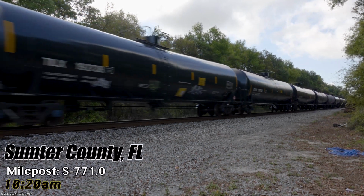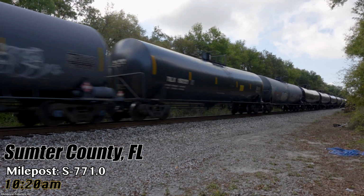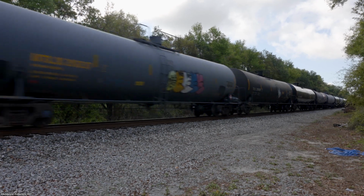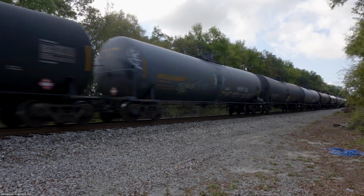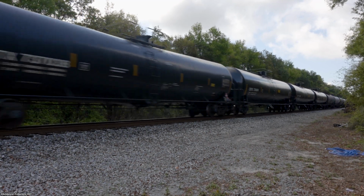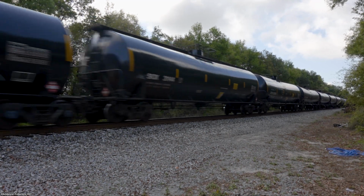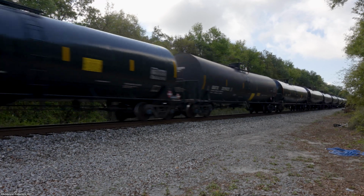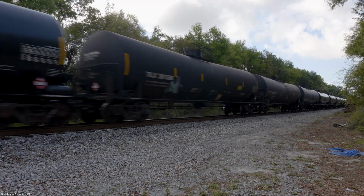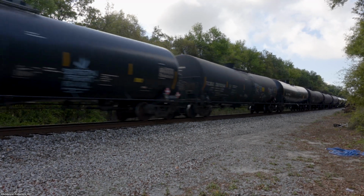B631 is thundering towards downtown Bushnell with 97 cars loaded down heavy with corn ethanol. This ethanol is on its way to the gasoline terminals in Tampa to be mixed with gasoline, and with the prices of said substance rising as quickly as they are in the United States right now, B631 is hauling what could arguably be one of the most valuable commodities in the US right now.